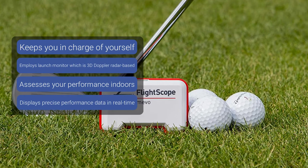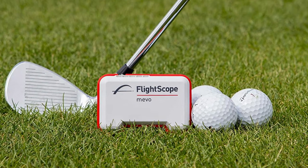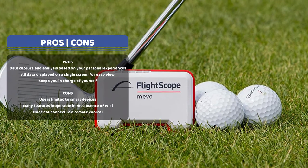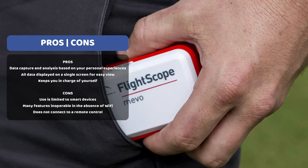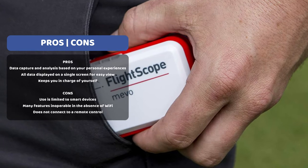What more, it employs a 3D Doppler radar technology system to give you a series of vital data that is essential for a meaningful and purposeful golf experience. Some of the data you will get include the carry distance, club head speed, golf ball speed, spin rate, launch angle, smash factor, apex height and flight time.